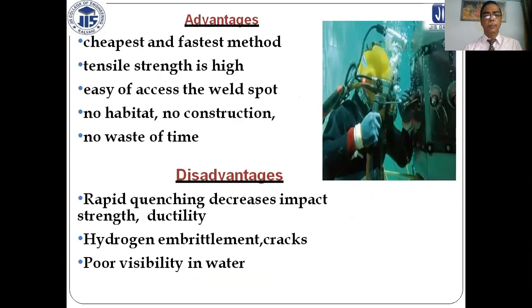Advantages: cheapest and fastest method, tensile strength is high, ease of access to the weld pool, no habitat, no construction, no waste of time. Rapid quenching decreases impact strain and ductility. These are the disadvantages: hydrogen embrittlement, cracks, poor visibility in water.